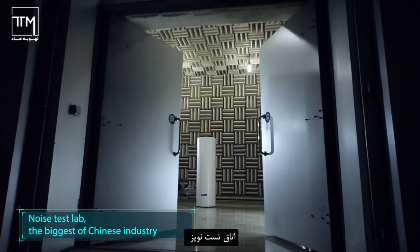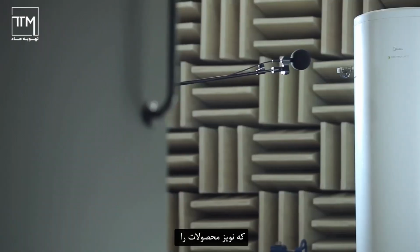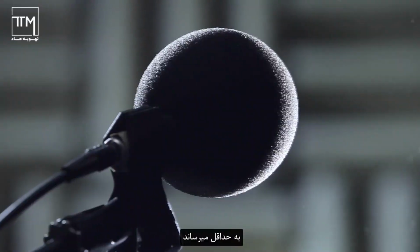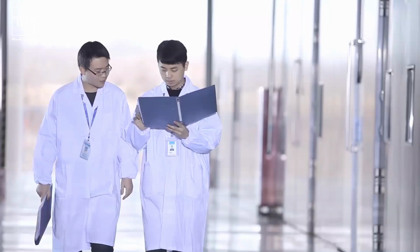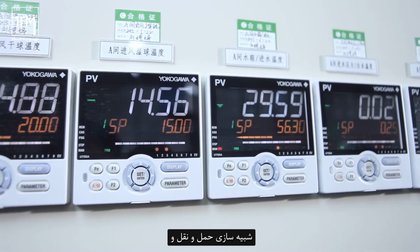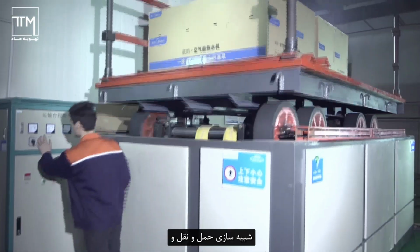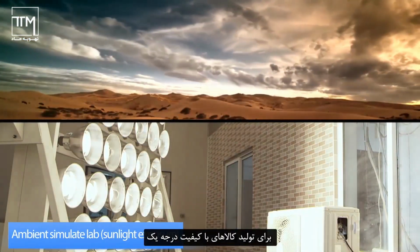The noise testing room, the place to test the noise of products to achieve optimized low noise effect. Transportation simulation and external environment simulation together back strongly for the production of first-grade quality goods.